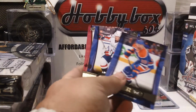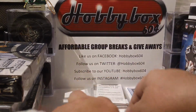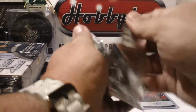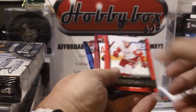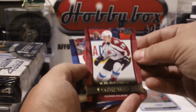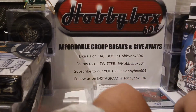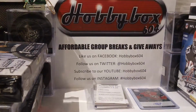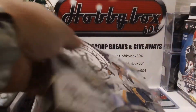Nothing special in here. As always, Lada, Lucio, Gazdick. Hopefully we get an auto or a number one in this one. Otherwise, these will not be sent. As always, the Kaiser. Oh, Nathan MacKinnon. So, Colorado. I'm sure they would want that. So, that's a MacKinnon there. First box, we're going to do Totally Certified.